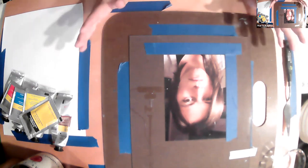And I'll show some other things that you can do as well if you want to work more mixed media with your gestural portrait. So again, we're not working to achieve perfection today. We're working to achieve a gestural impression of a self-portrait.